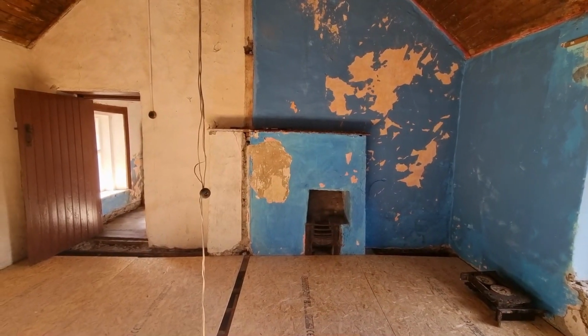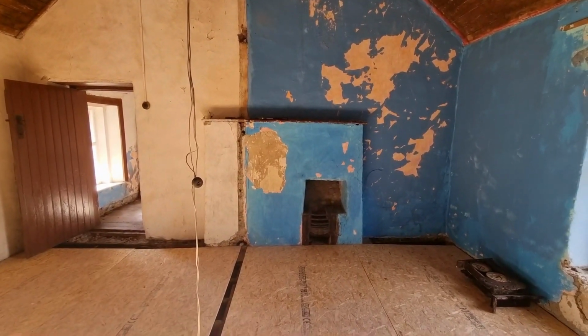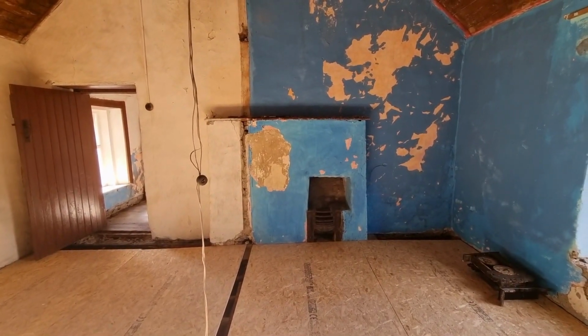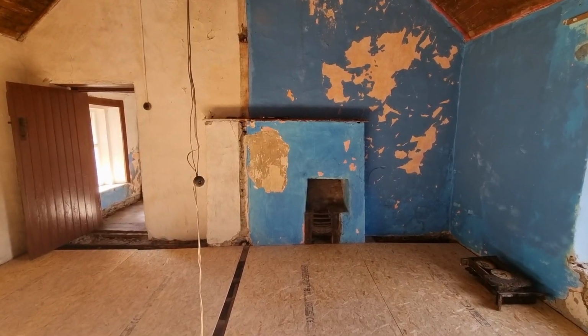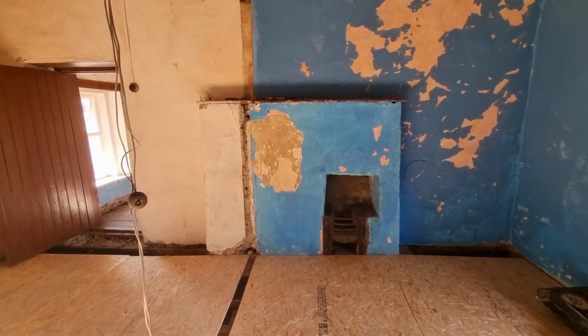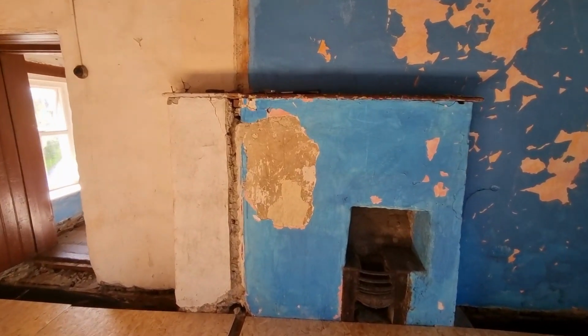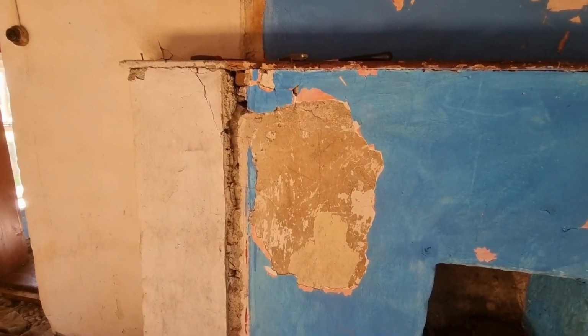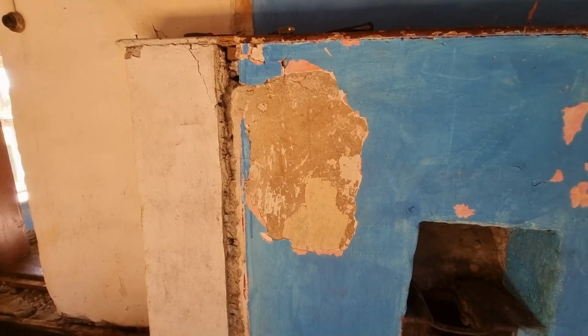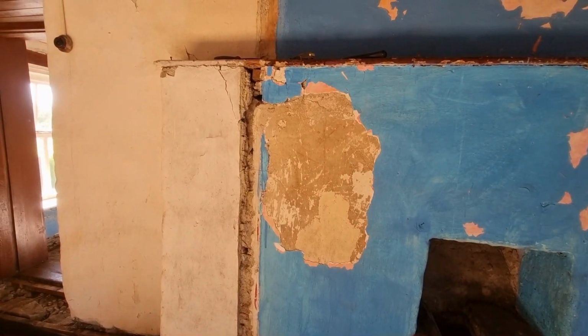But when you look up into the chimney, if it did have anything done to it, it was done really well, because there's no indication that anything was ever done to it. But the surface here, with the paint there, feels like it has had something done to it.